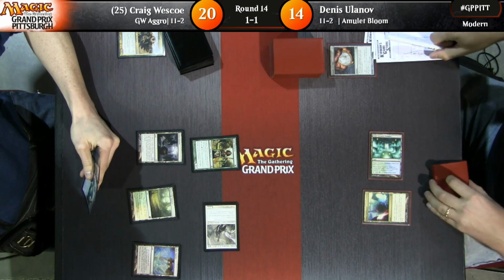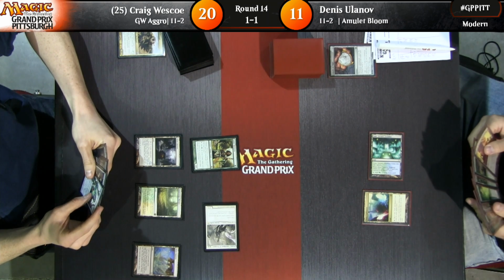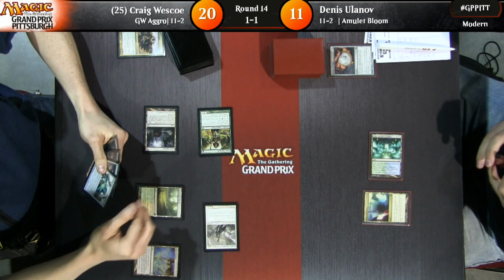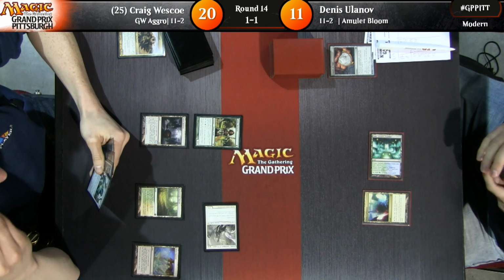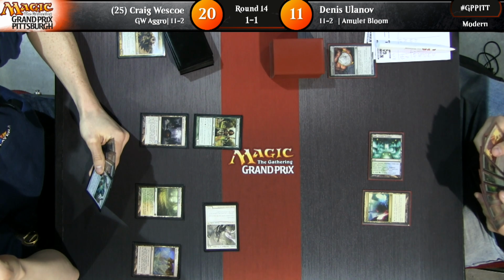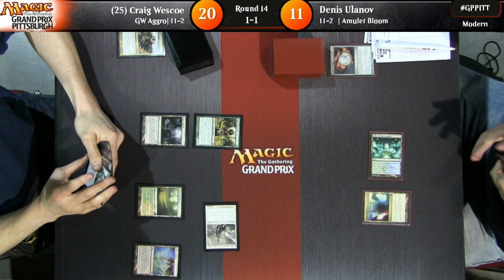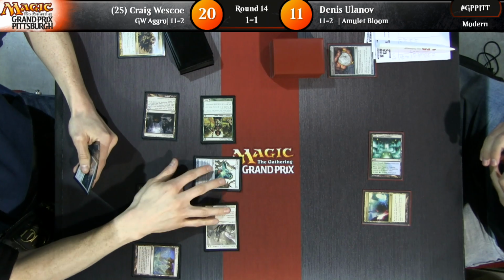Craig Wescoe gets to attack for 3. Ulanov falls to 11. There is an Aether Vial in hand for Craig Wescoe. He's going to use it. And I guess he's... Oh, wait, no. It costs 2. Yeah. What he seems to be thinking about is whether or not he wants a Ghost Quarter and Vial, or leave mana up for a Path to Exile in case anything weird happens. Sure. Which also requires leaving 2 mana up. So he can't play the Vial and commit to the Ghost Quarter. Yep.